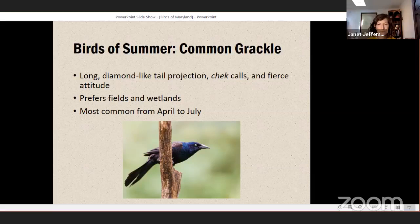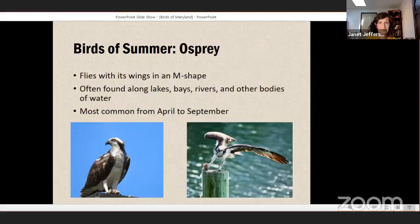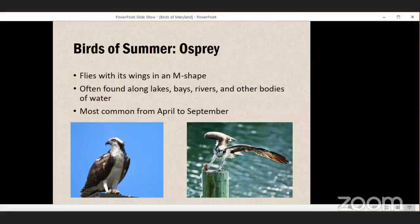So moving on to the next bird, this is one that a lot of readers will really appreciate, and it's the osprey. And being that Maryland really kind of centers around the Chesapeake Bay on the eastern half, the Chesapeake Bay is a fantastic place to go birding. I have family who actually lives on a canal that's connected to the Chesapeake Bay, and they'll have ospreys flying past their house on a daily basis.